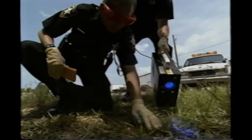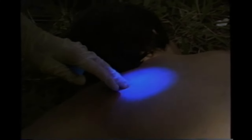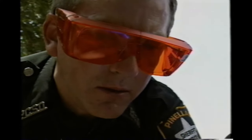The team searches the grass for trace evidence, looking for anything that would fluoresce. Using a high-powered light called a Luma light, the investigators trace a path to the body. The light reveals substances like fibers, hair, and blood. The Luma light shines at wavelengths that cause certain materials to fluoresce. Orange goggles help make evidence stand out sharply.